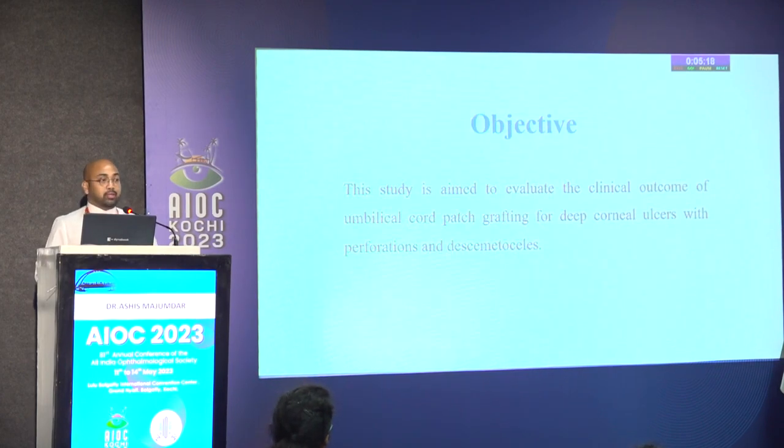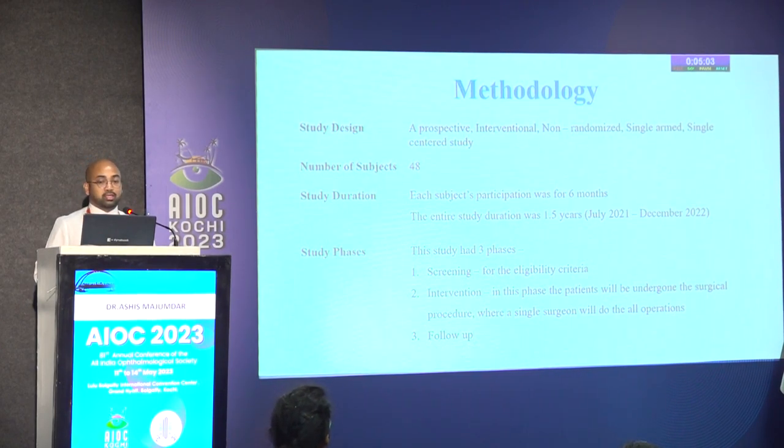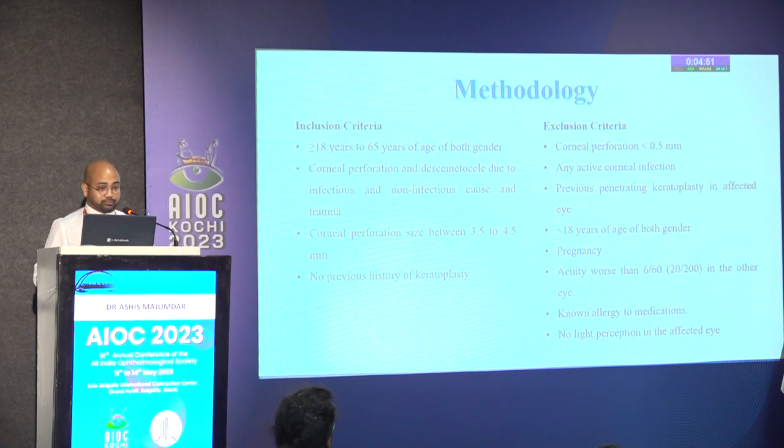This study is aimed to evaluate the clinical outcome of umbilical cord patch grafting in deep corneal tissue ulcer due to perforation and descemetocele. For that, we have done a prospective, non-randomized, interventional, single-arm, single-center study with 48 subjects, and each subject participated for 6 months. The whole study lasted 1.5 years. The study has 3 phases.